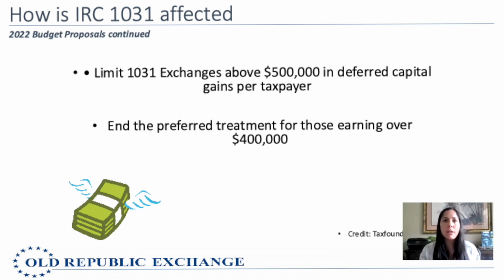Well, we're talking about the US tax changes on capital gains and who will be affected by it. And this is just in the proposal for 2022. It hasn't been passed yet. Do you understand? Let's wait for the September 15th deadline that's going to happen. But it hasn't passed the Senate. And with that being said, they're talking about limiting the 1031 exchange.